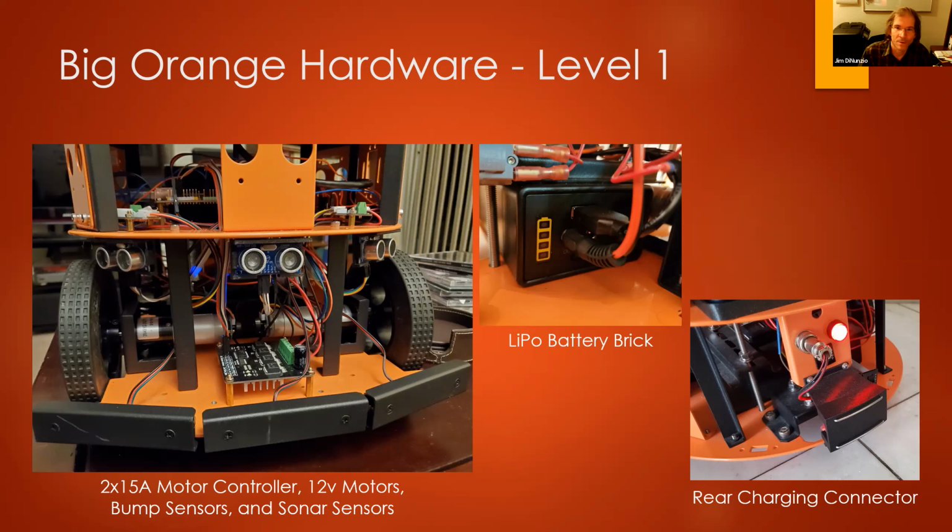The first level, so now we'll go over the hardware, and that's all on the HCR portion of it. And I'll spend a significant amount of time on the SDP Mini, the SlamTech technology that this whole thing is really based on. So this shows you the first level. It's got the motor controllers, the 12-volt motors.